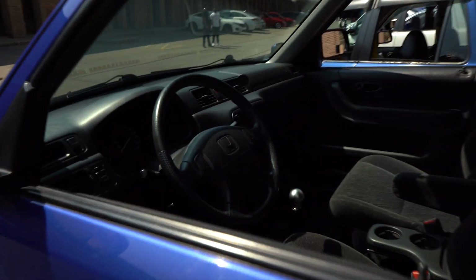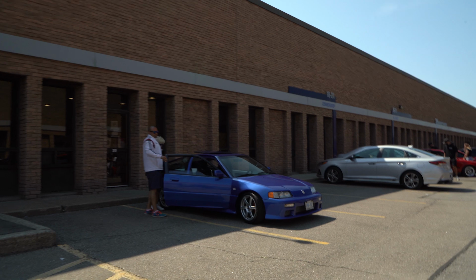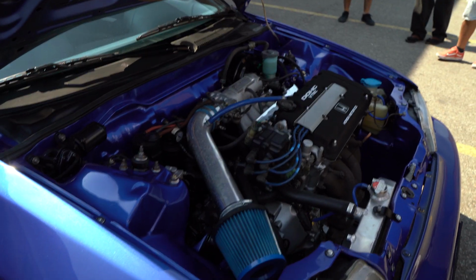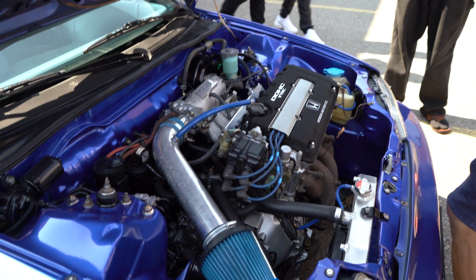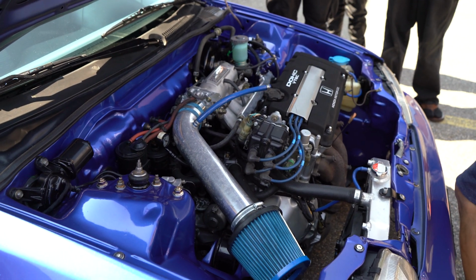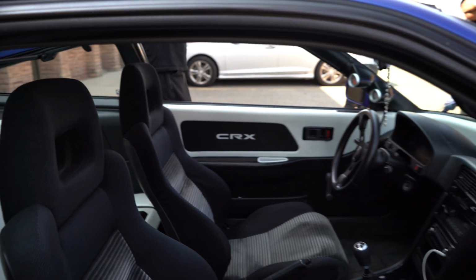God damn. The seats and everything are super clean. The cleanest CRX around. Look at that. Everything's welded, all the holes, everything. Insane. Powder coated and everything. Even the seats and everything look insane.